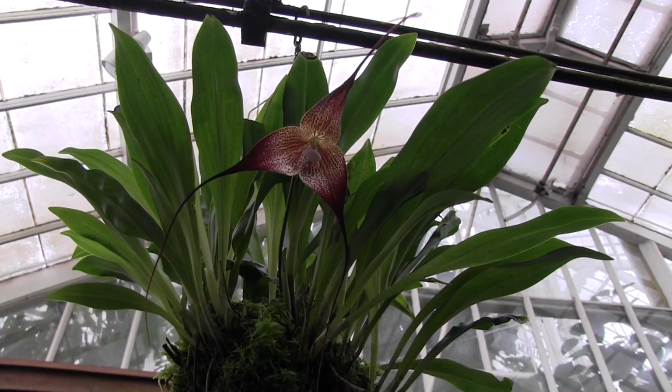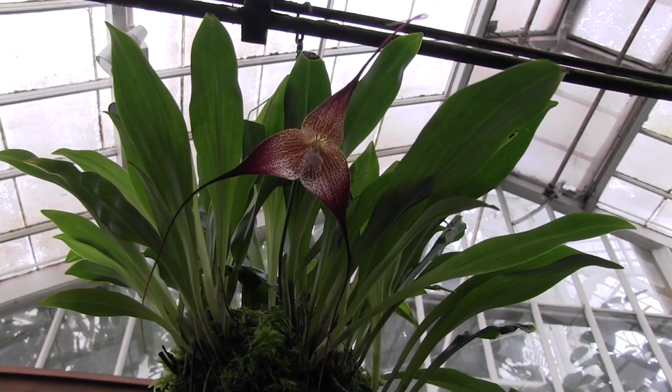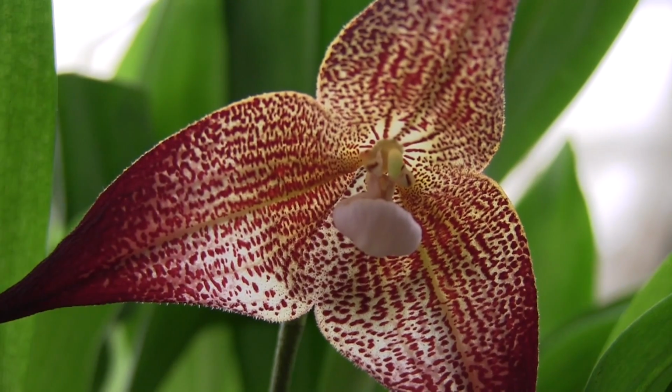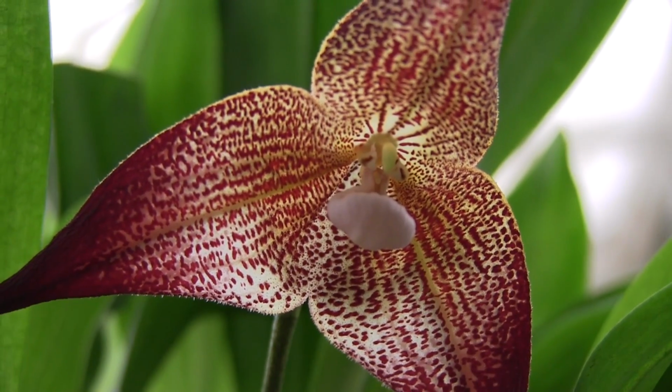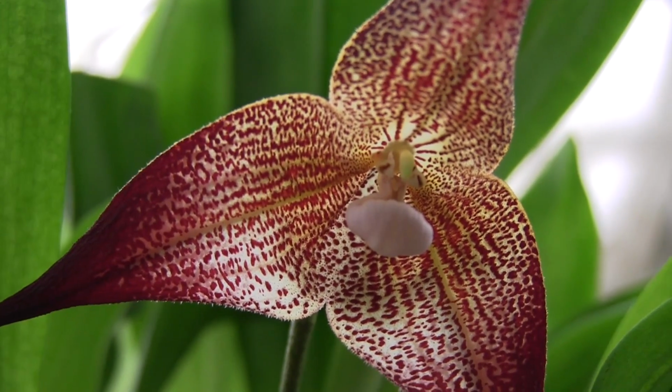Now, our guide told us that these flowers are pollinated by fungus gnats, and because of that, the lip of the flower resembles a fungus. It looks like an oyster mushroom. It makes me smile because now that I look at it, sure, it's obviously taking that shape, but before I had absolutely no idea.